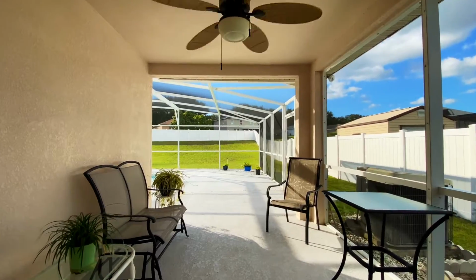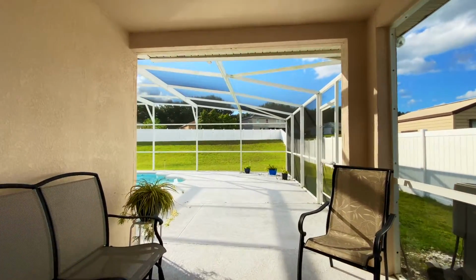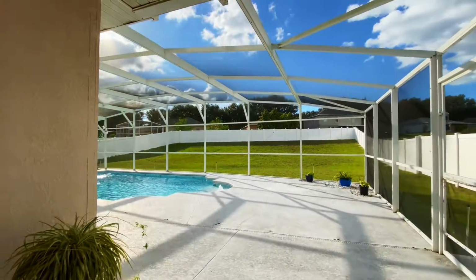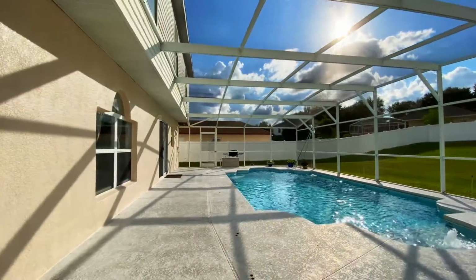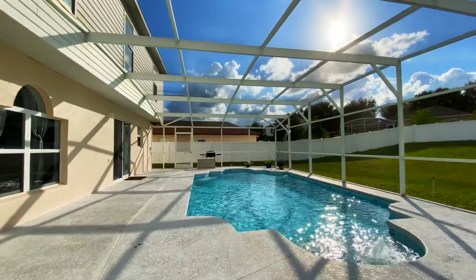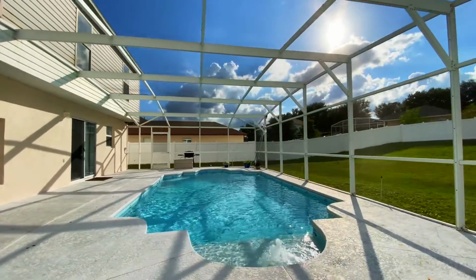You can see it's got a really large yard. This is actually a 1/3 of an acre lot. That PVC fencing that you can see along the backyard is all recently put in. Actually, they had just had it installed within the last couple weeks before listing.